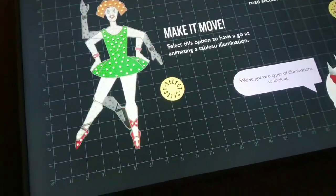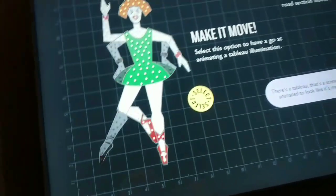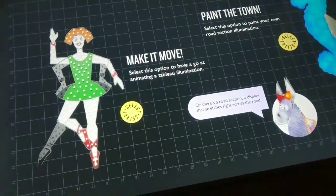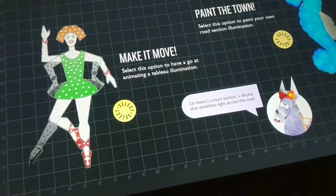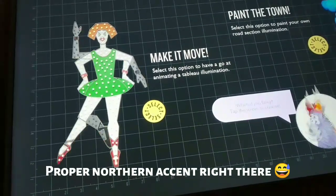Two types of illuminations to look at. There's a tableau, that's a scene that's animated to look like it's moving, or there's a road section, a display that stretches right across the road. Which do you fancy? Tap the screen to choose.